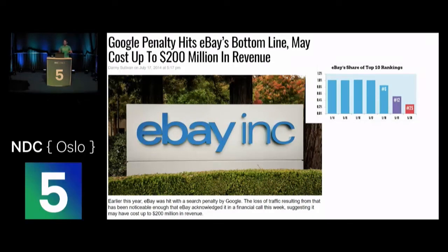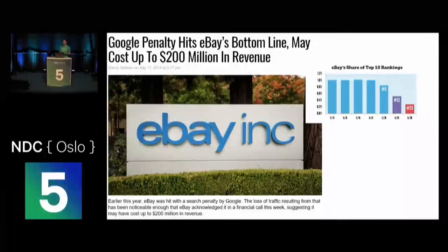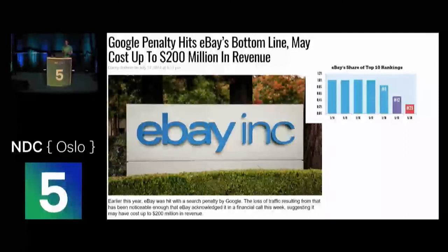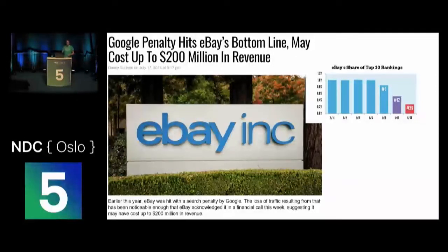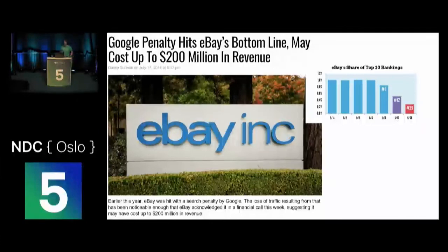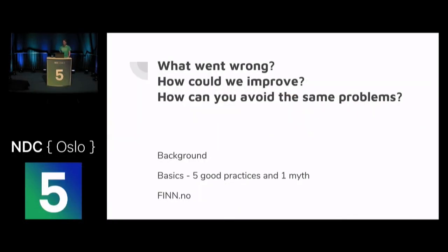And just to scare your CEOs, doing this wrongly can actually hit the bottom line. In 2014, eBay lost a significant amount of traffic because Google said, you are breaking the rules, this is deceptive, we remove you from the index. Though I think these numbers are a little bit exaggerated. But that was what was mentioned in a call with the financial markets.